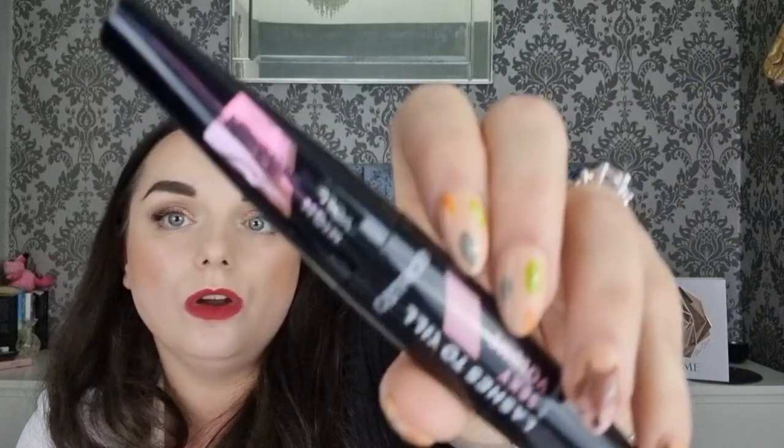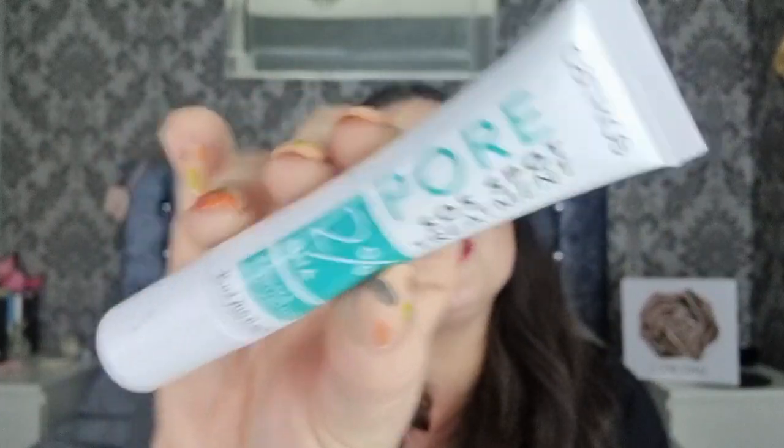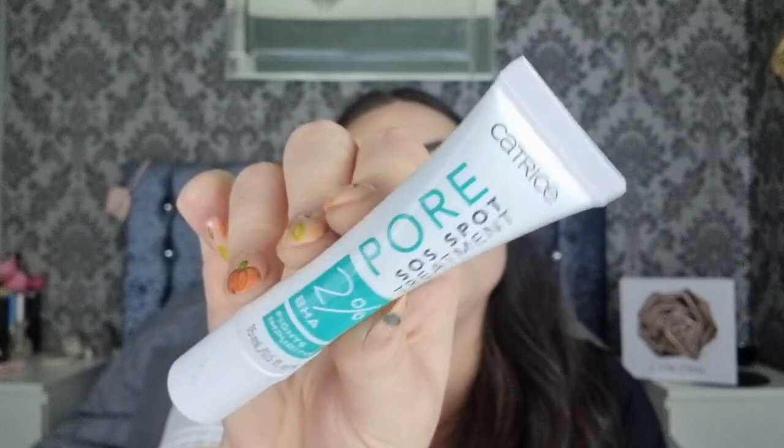Right, next day we have got the Lashes to Kill Sexy Volume Mascara, and I love that it's actually got it on the bottle. It's like an hourglass mascara wand. The last Catrice mascara I didn't like at all, but yeah, I'm excited to try that, to try new stuff. Next we've got another like skincare type item. It is the Pore SOS Spot Treatment, 12% BHA Fights Impurities. I think my sister would really like this, so I think this might be something that I gave to my sister.